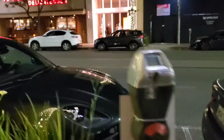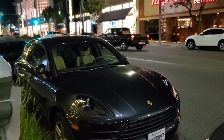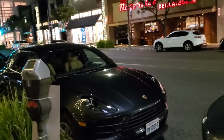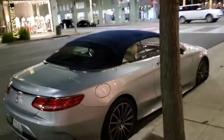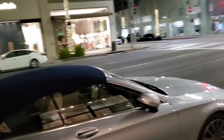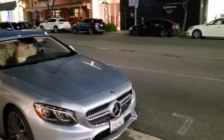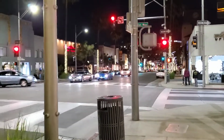Another facelifted Macan. They have a different style daytime running light, so it's an even more aggressive X, so to speak, than what the Cayenne has. We've got a 3 Series, and here we've got an S-Class Coupe. Actually, it's a Cabriolet. Well, coupe cabriolet, it's the same configuration, it's just convertible top versus no convertible top.